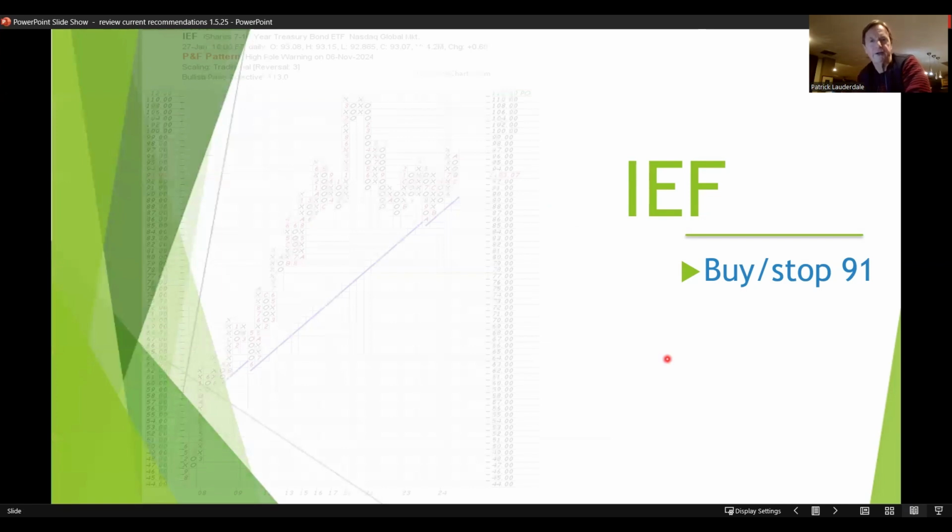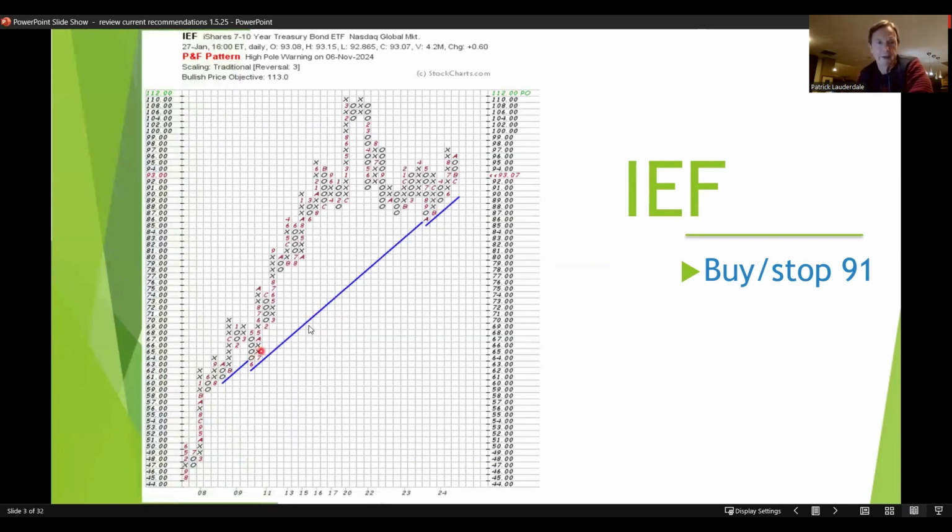Let's take a look at the point and figure chart. You can see we have our bullish trend line in place, which we don't have on TLT. We have a bearish trend line. And we also have a bullish price projection of 113, which is the same that we had on my more subjective chart that I just showed you. So we're getting some confirmation here, and I like that. So IEF is a recommendation.